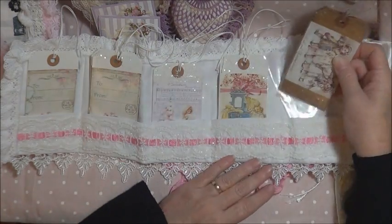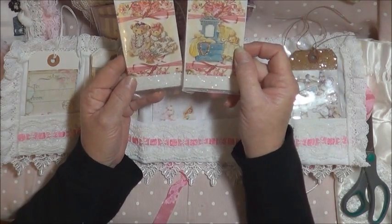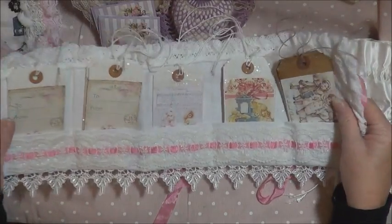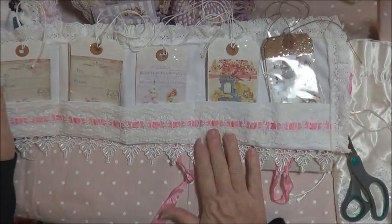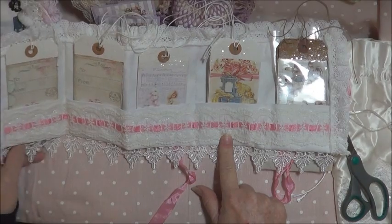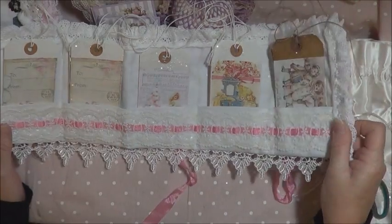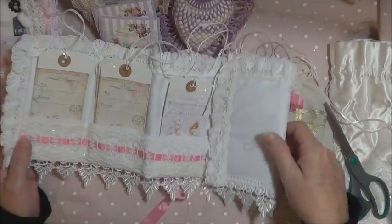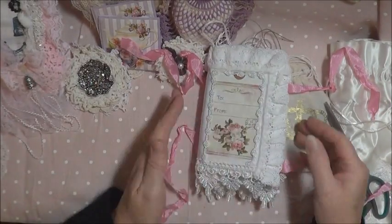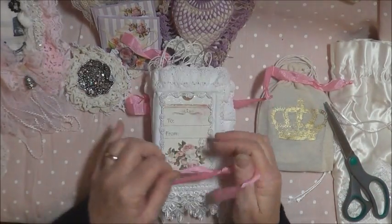Oh, aren't they pretty? Thank you so much, Michelle. Look at that one. Very lovely. And this tag holder, isn't that clever? That is really nice. Isn't that pretty? It's just folded up and sewn, and it keeps everything in check now. How does it fold up like that? Like that. And then it ties together again. That's lovely, Michelle. Thank you.